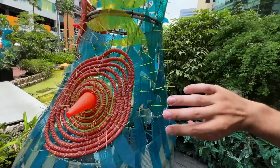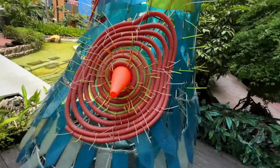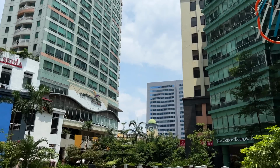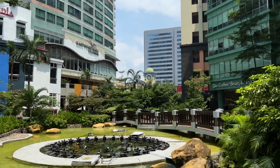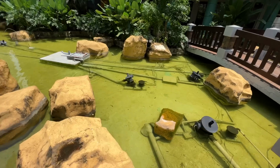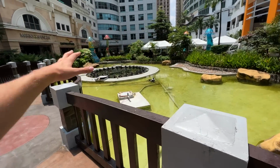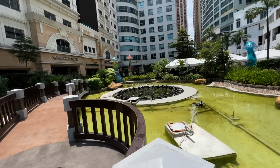There's all sorts of interesting structures such as this, which is made from metal, plastic, a few cones, a pipe. I wonder if it's recycled material, maybe. Somebody told me this area is actually known as the City Walk, and there are these walkways that go over this entire pond. It's quite a big pond. It spans all the way underneath and over here, and there might be a fountain show that goes on here too, but it's not currently on.